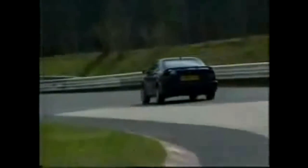The driving position on the Rover isn't that good, to be honest. Although I can get my legs comfortable, there's no telescopic adjustment on the steering wheel. So, as with the Vauxhall, I can't quite get the arm lengths right. Also, the seats, nice leather, but that's not what you need on a racetrack. They don't really hold you that well either. But then, the Rover wasn't designed for the unbridled pleasure of driving around 13 miles of the glorious Nürburgring.